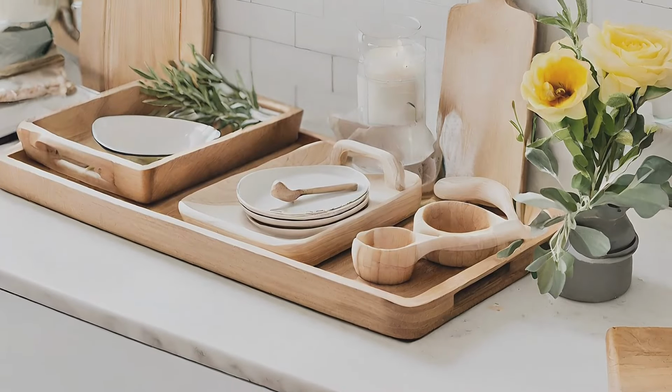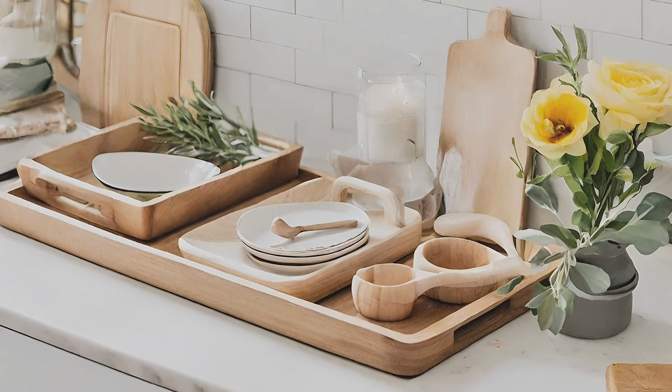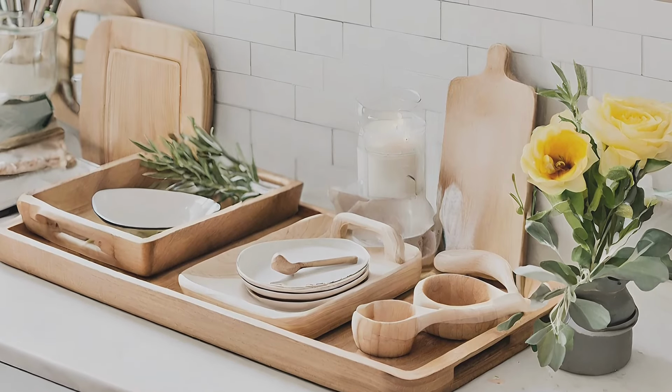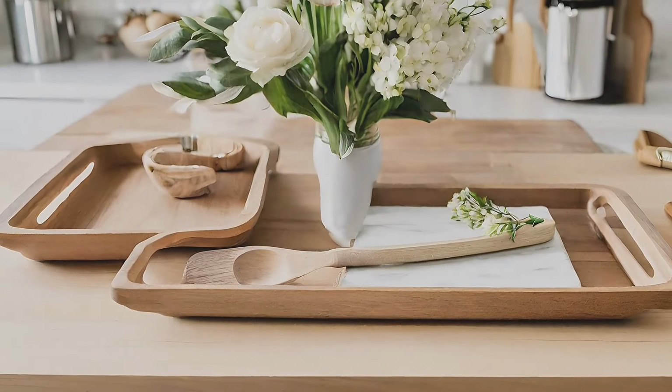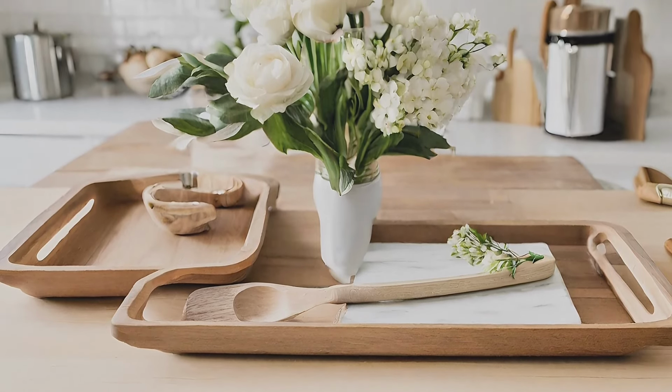Wood trays and kitchen utensil set. Arrange a set of kitchen utensils on wood trays, adding versatility and charm to your countertop. Enhance the display with flowers, candles, or cookbooks to personalize your kitchen space.